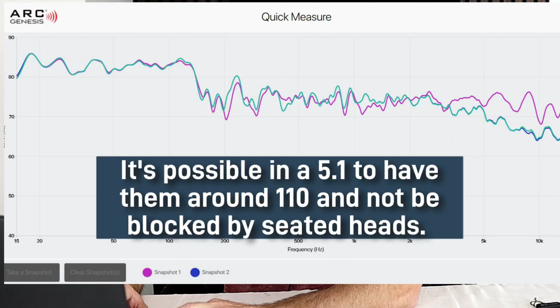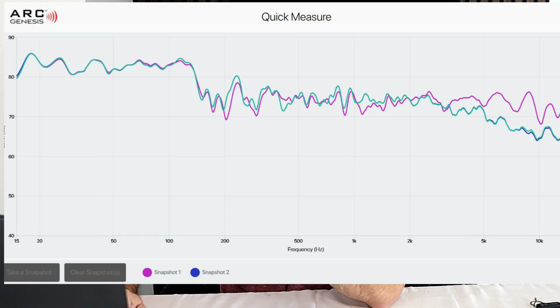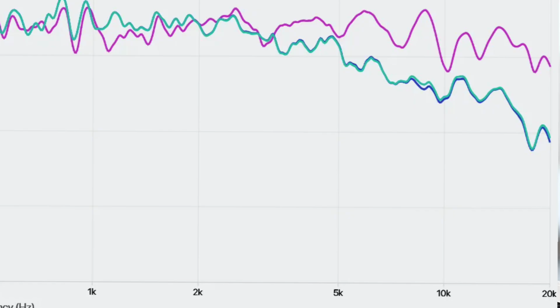Well, if they're 90 to 110 degrees back, first let's say you don't have a high back chair. You have low backs, you have a couch. Someone sits next to you, this is what happens. Now remember, in a studio, it's a guy sitting in a single chair. That is not reality for most of us in home theater, where we have multiple people and we have high back chairs. But this is a low back chair. So you see the purple is without anyone sitting next to us. As soon as someone sits next to us, about at 3K, it drops off like a rock.